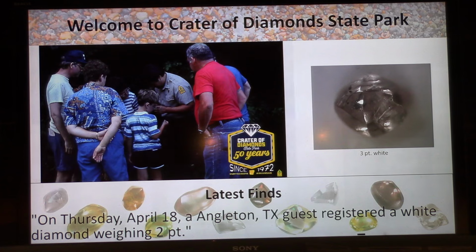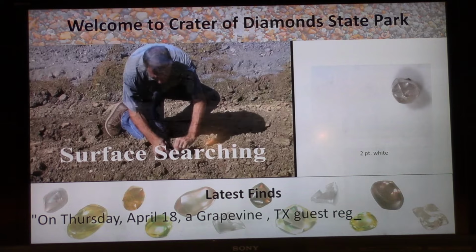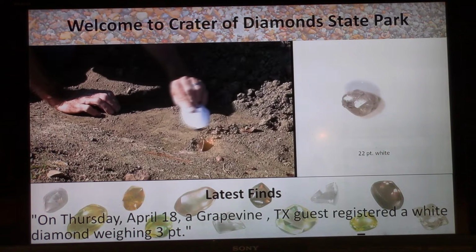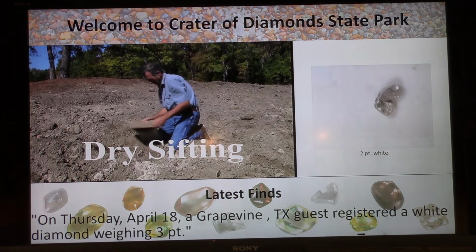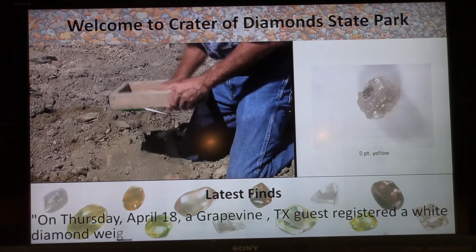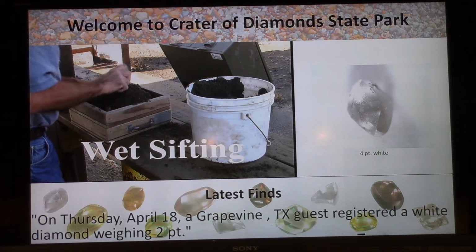On Thursday, April 18th, an Angleton, Texas guest registered a 2-point white diamond. There was a picture of a 2-point white there. Well, there's another 2-point white. On Thursday, April 18th, a Grapevine, Texas guest registered a 3-point white diamond. Grapevine is kind of a suburb of the greater Dallas-Fort Worth area, off by the airport. On Thursday, April 18th, a Grapevine, Texas guest registered a 2-point white.